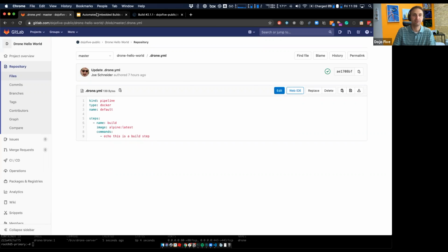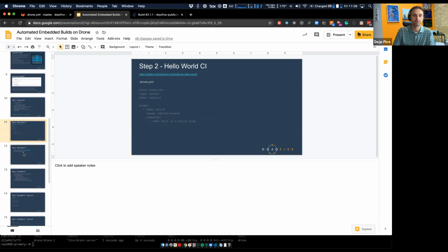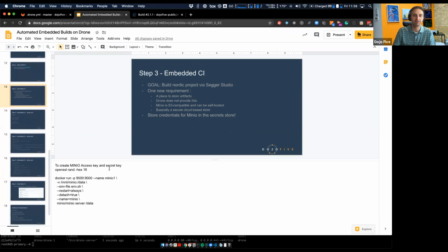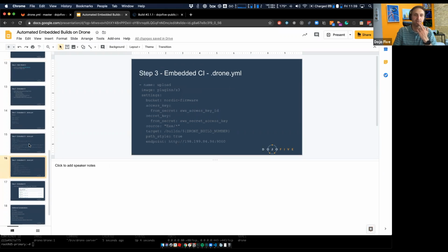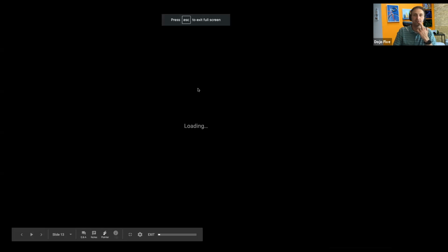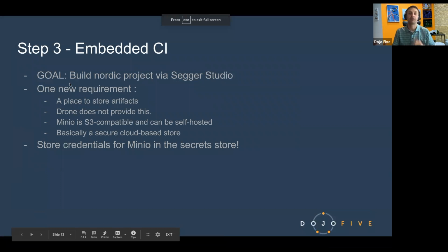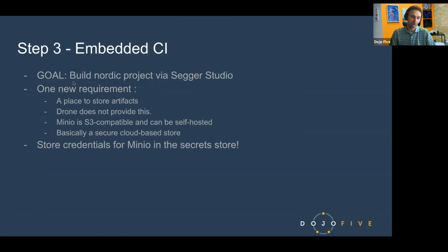So that kind of takes us through the Hello World. Let's now look at what the embedded CI piece looks like. So our goal will be to build a Nordic project via Segger Studio. And there's one new requirement with this, because now what we want to do is to save our artifacts out. And while Jenkins and some other CI tools have that built in, Drone does not. And so we need to bring something else to the table.